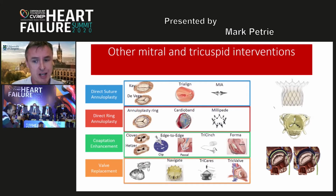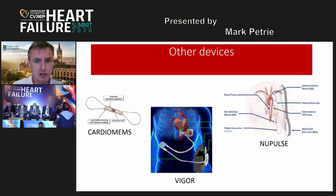So there's lots of different investigations and different data emerging with respect to the role of these things in heart failure. Again, I don't have time to talk about too many things, but CardioMEMS has been interesting for many of us over the last few years, with the encouraging data from the relatively small CHAMPION trial, suggesting the CardioMEMS device as a pulmonary artery pressure monitor may reduce heart failure hospitalizations. So there's also a trial called GUIDE-HF, which is ongoing at the moment, which is randomizing 1,000 people to CardioMEMS or continued medical therapy.